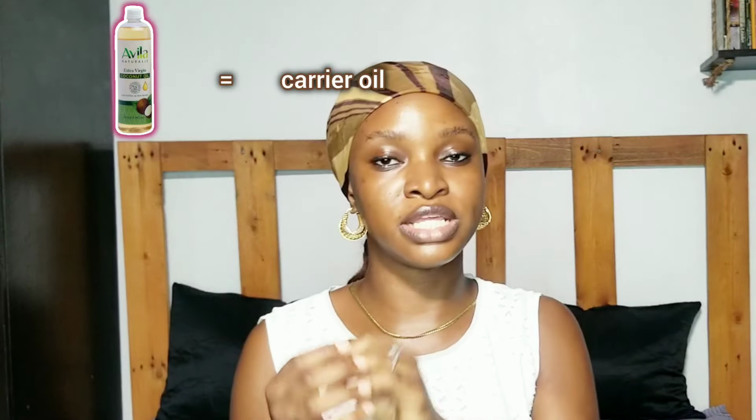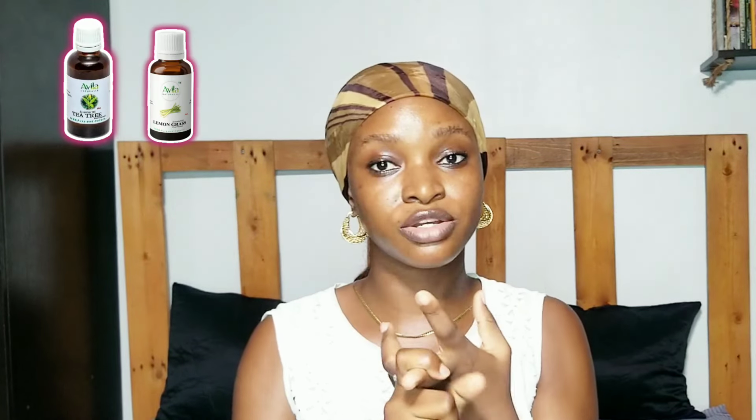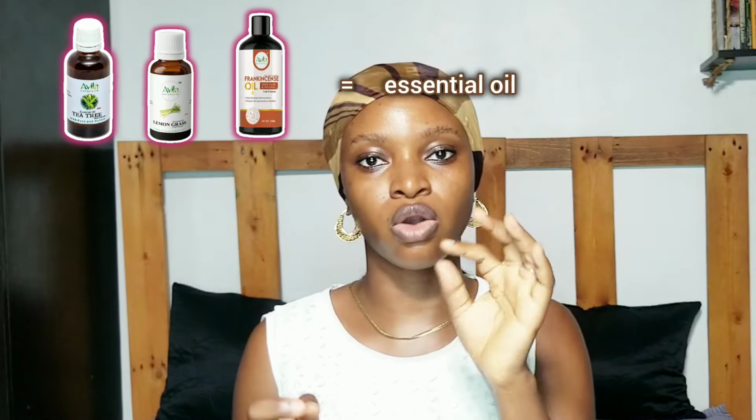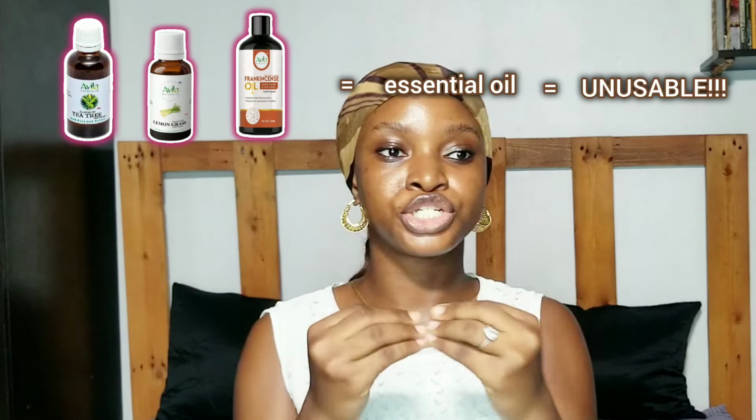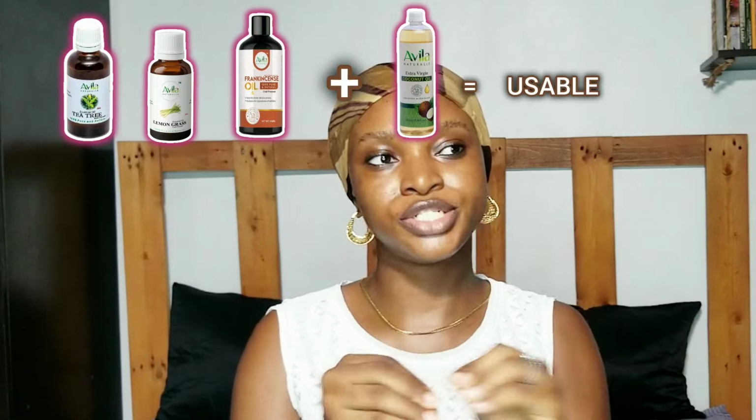The coconut oil in there is a carrier oil. The tea tree oil, the lemongrass oil, and the frankincense oil are all essential oils, and as I explained prior, essential oils cannot be used alone. You have to mix them with a carrier oil. Now the reason why I chose coconut oil as my carrier oil is because I have tried to use coconut oil before and it works really well for my skin, so I just thought that it was the best carrier oil I could have gotten.